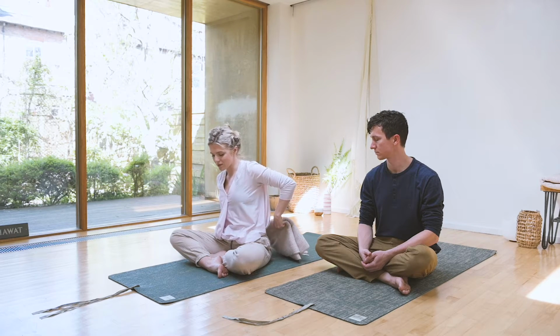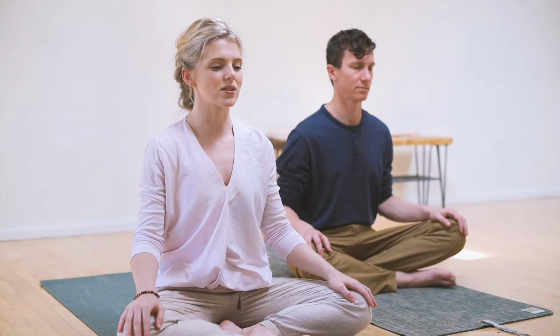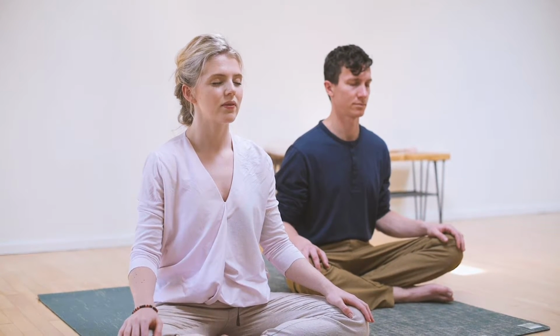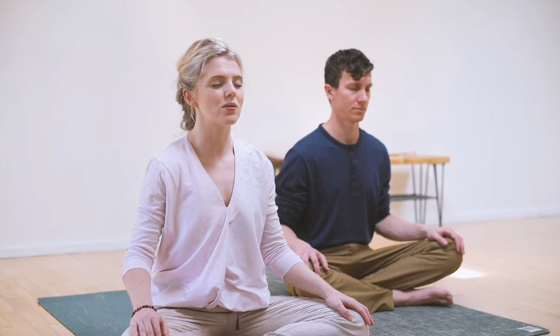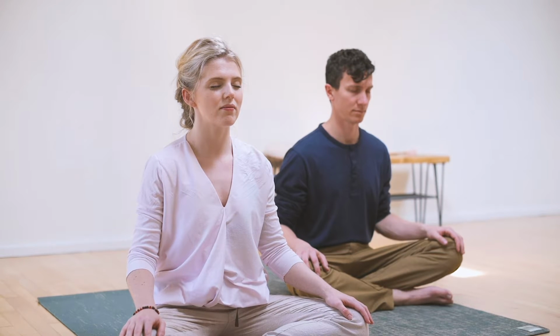Okay, so coming into easy cross legs, and if this isn't comfortable, you can take a folded blanket or perhaps even a cushion and place it under your sit bones. And so take a few moments here, bringing your hands onto your thighs, perhaps closing your eyes if this is comfortable. And begin to take breaths into your belly, feeling your belly expand when you breathe in, and gently contract when you breathe out. Two more breaths here.